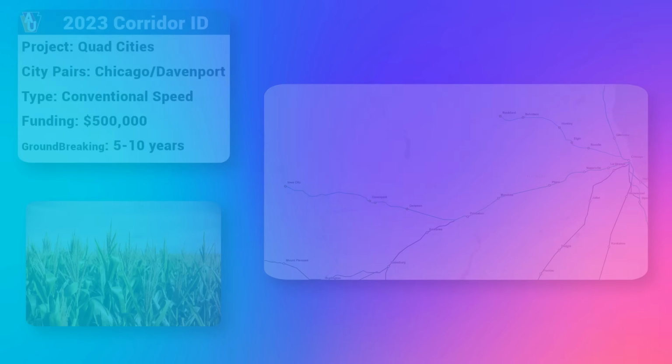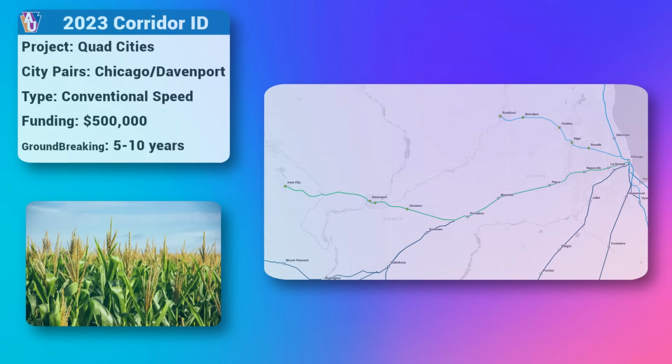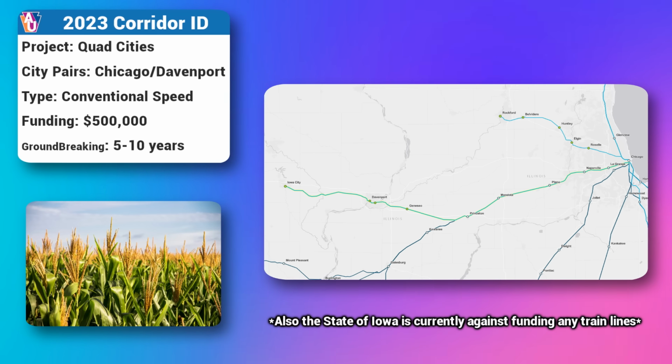This corridor was originally supposed to be Chicago to Iowa City, but instead it's now Chicago to the Quad Cities, or Moline-Davenport area. The reason it's not all the way to Iowa City is because the railroad connecting Moline or Davenport to Iowa City is called the Iowa Interstate, and they do not want to play ball with any passenger rail at the moment for many different reasons.